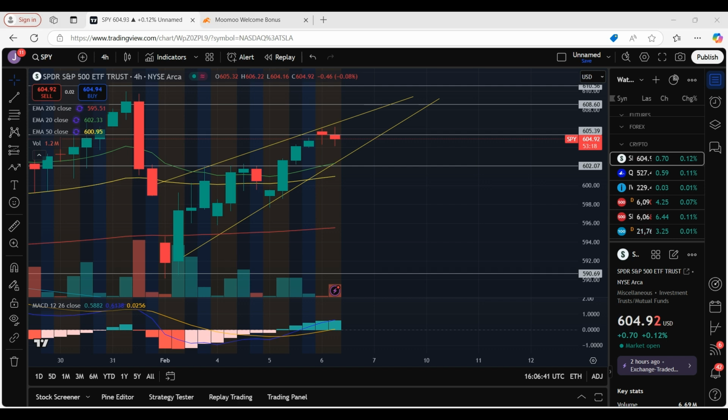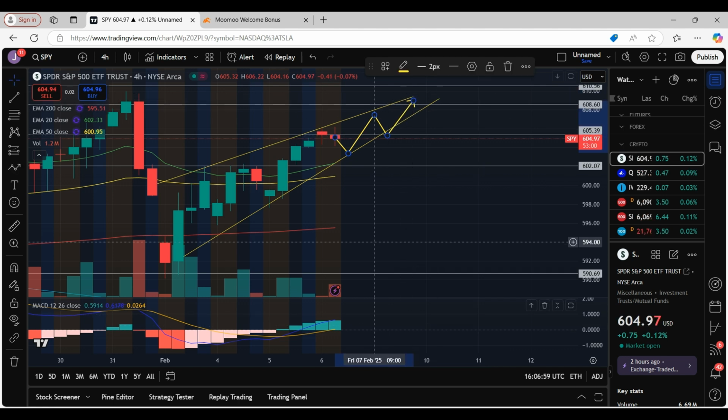Anyways, that's it for this one. Hopefully I clarified some confusion about the rising wedge on SPY. Yes, this could lead to an ultimate bearish outcome, but as of right now, we're not doing that. We're still riding this up. So if we do get some kind of dip like this, we may just continue to ride this up for the time being until we get a break. But I do think we're going to be targeting 609 to 610 soon, within the next couple of days.